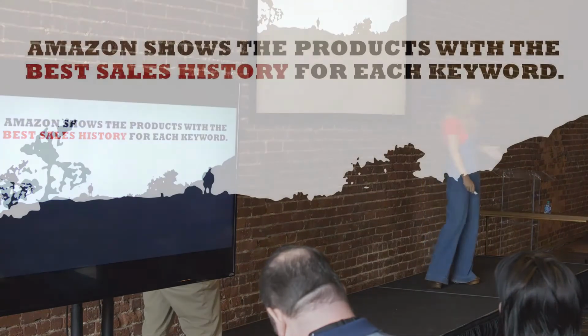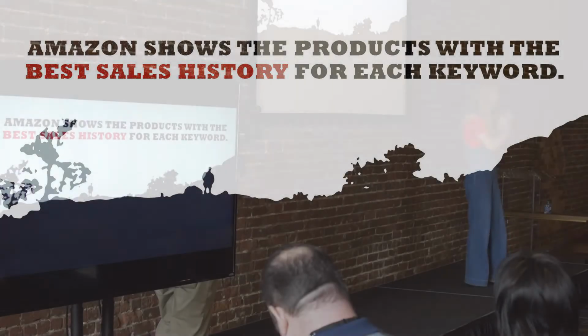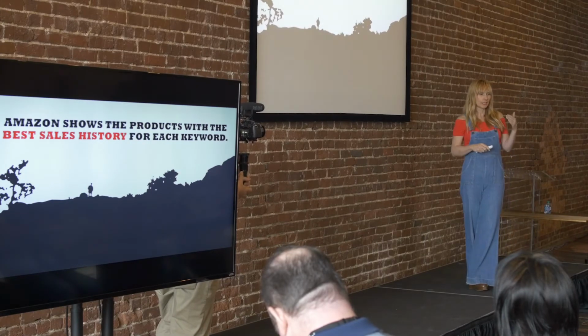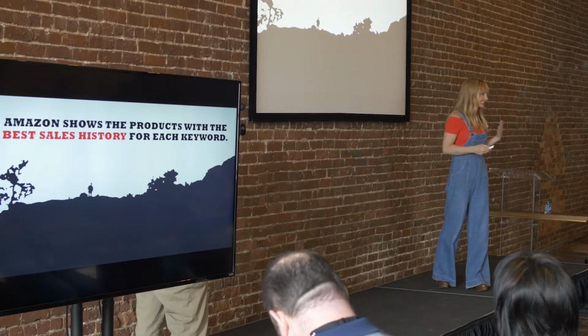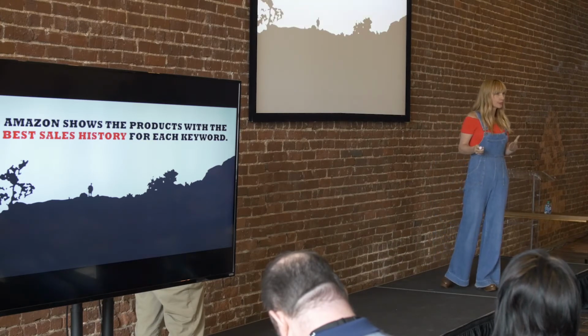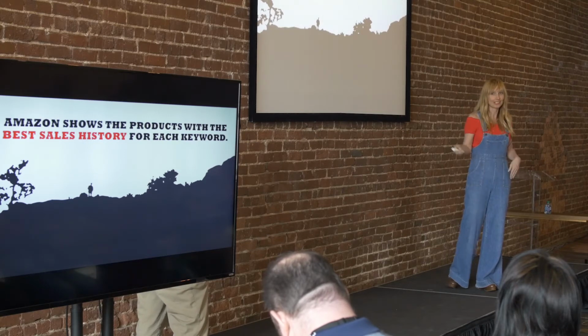So when the algorithm goes out, it looks at every keyword on an individual basis. So if you're missing keywords in your campaigns and you're not showing up organically on page 1, you need to bid on those keywords so that you can get placement. So you want to be thinking, the algorithm is saying, okay, so what product has the best sales history for this given keyword? So if you're missing keywords in your campaigns that you don't rank for organically, the algorithm essentially has no history for you on that keyword, so you could be missing a whole lot of sales.